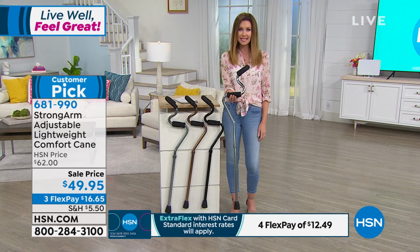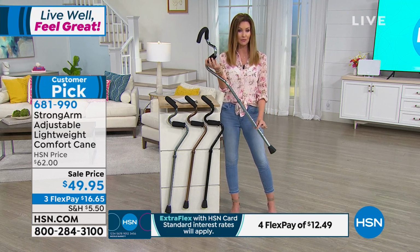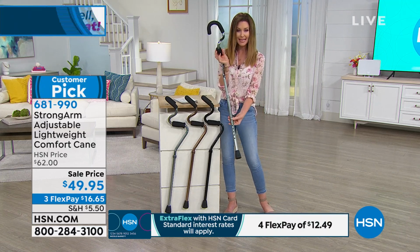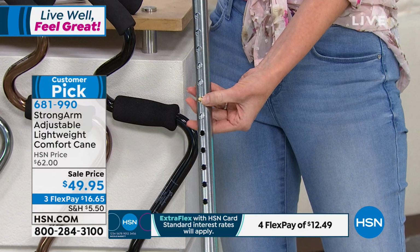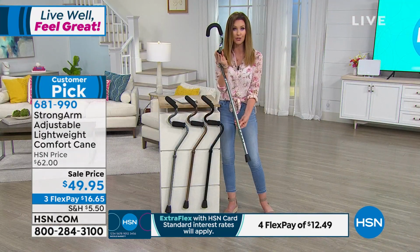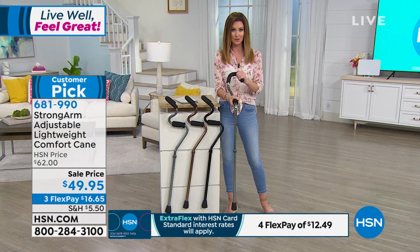The design on this is just brilliant, and it is adjustable. So it's very easy to adjust from 29 inches all the way up. So height is not an issue. It's super stable as well. And of course, it would not be a big customer pick if it didn't offer you the stability and the balance that you need when it comes to a cane.